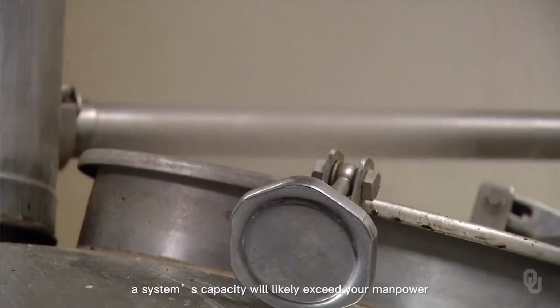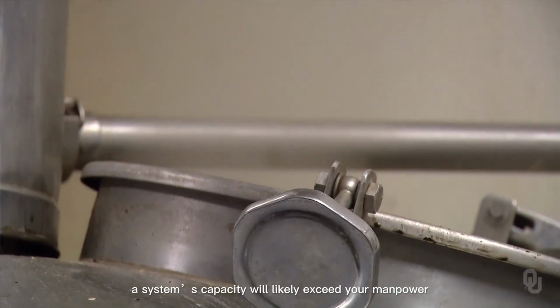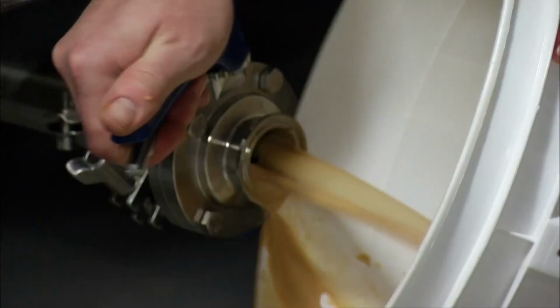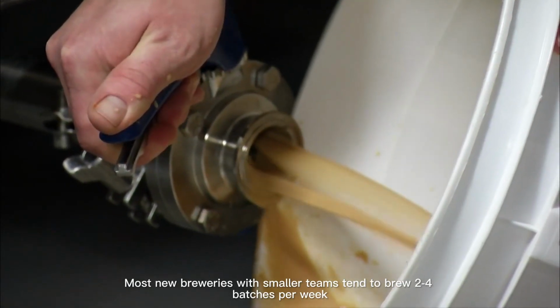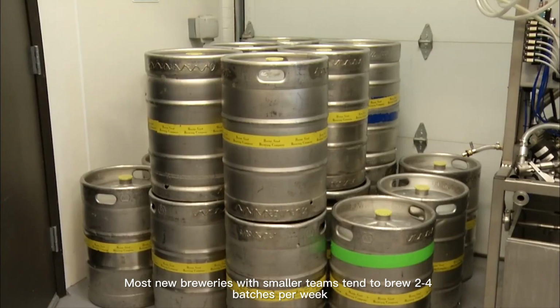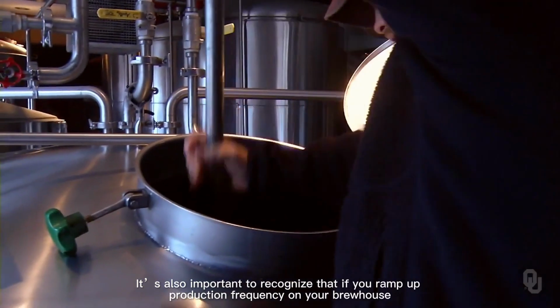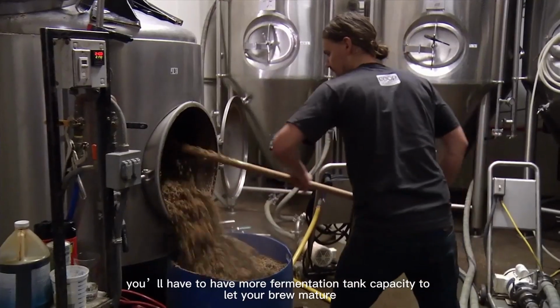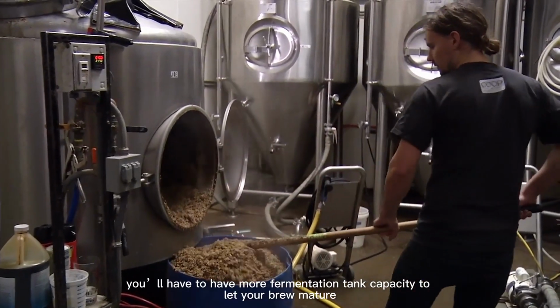However, a system's capacity will likely exceed your manpower. So choose a brewing schedule that's comfortable for your brewing team. Most new breweries with smaller teams tend to brew 2 to 4 batches per week. It's also important to recognize that if you ramp up production frequency on your brewhouse, you'll have to have more fermentation tank capacity to let your brew mature.